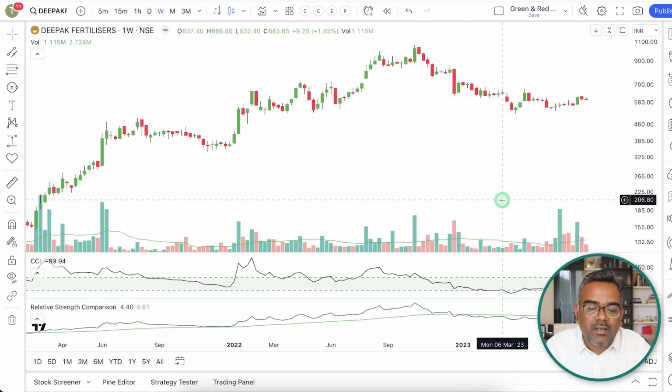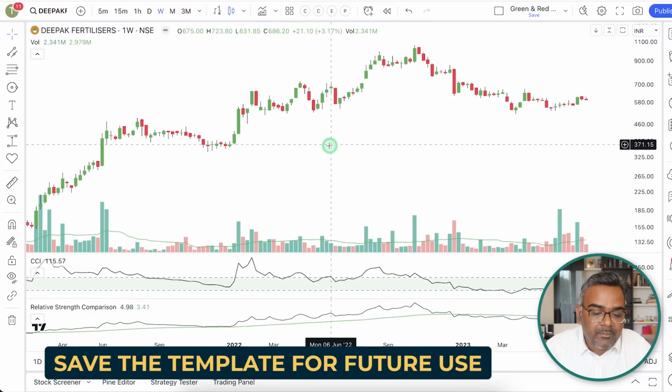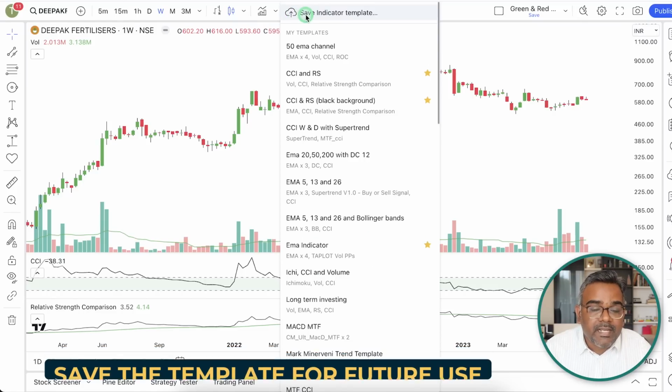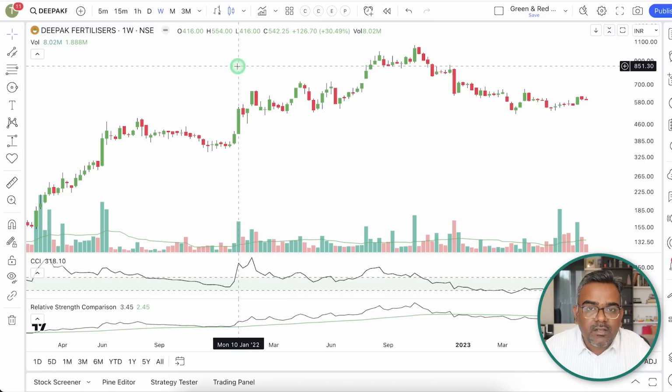Right now, this is the TradingView template that you need to set up, and then you can save this as a template and you can use it how you want. Now, how do you save it? You just click here and you save this as an indicator template. You give it a name and then it saves it, right? Here, I've already saved it, so it doesn't save again. But in case you make some changes, you will see a name asked and you can just save this as a new template. Now, that's how you set the TradingView template.